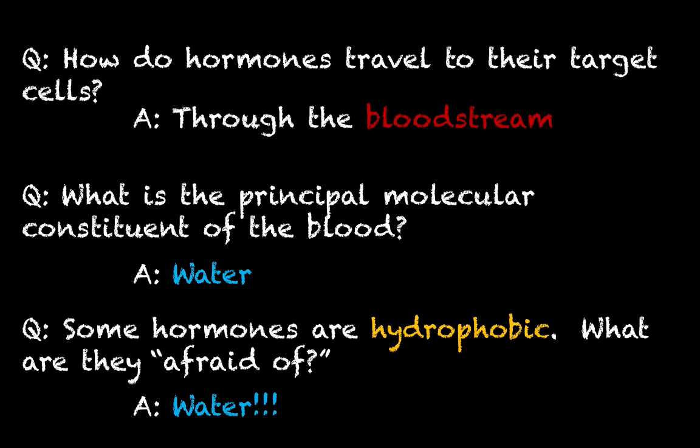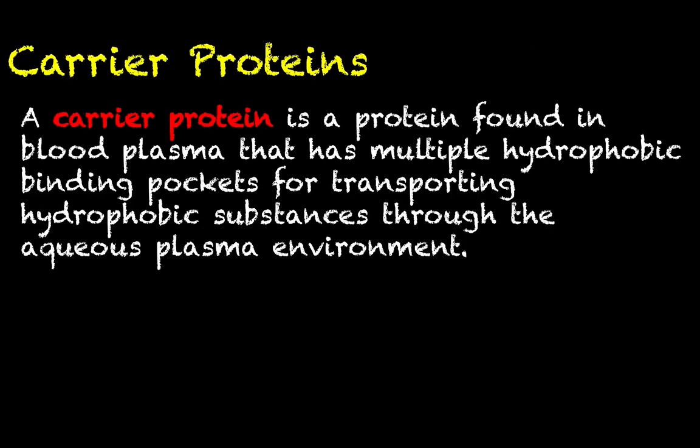We have hormones that are hydrophobic. They don't like water, yet by definition, because they're hormones, they have to travel through the bloodstream, which contains a lot of water. So the conundrum we need to rectify here is how is it that hydrophobic hormones are traveling through the bloodstream when the bloodstream contains a ton of water? Let's go ahead and address that.